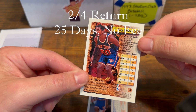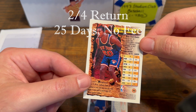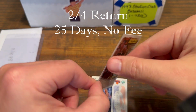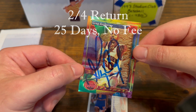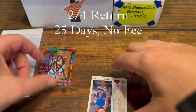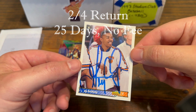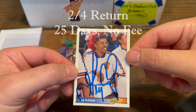You can see he had played 2 seasons prior to 93-94. So his rookie would have been the 91-92 Hoops and Upper Deck cards. And Skybox, I thought I sent him more than 2. Maybe he just signed 2 and kept a couple of the other ones, which is fine. You'll see up here how many I sent, because I write them down.